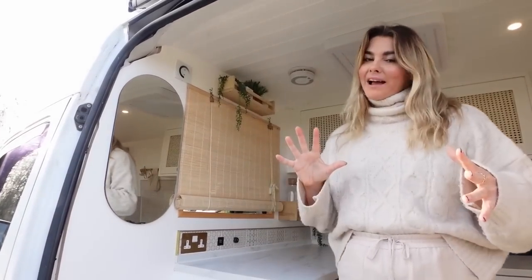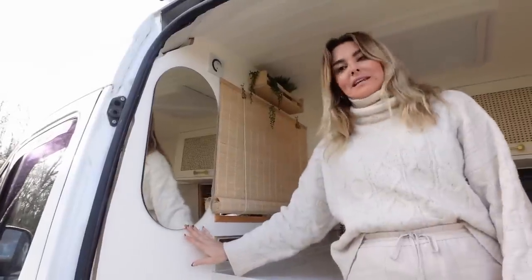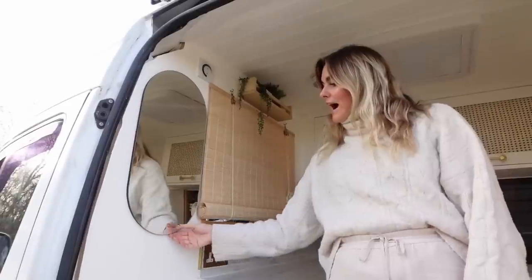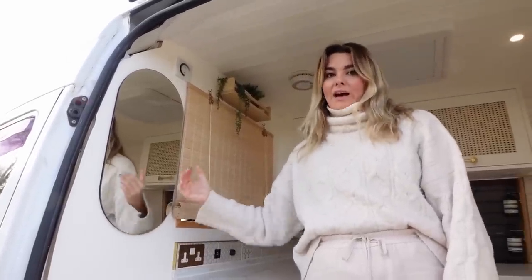This area also becomes our dressing room area. So we have a mirror on the wall here. Super important for us to have a decent sized mirror in the van. This was actually one of the only ones we could find to fit in this area, and we have got it stuck to our wall so it's not banging against the van as we drive.